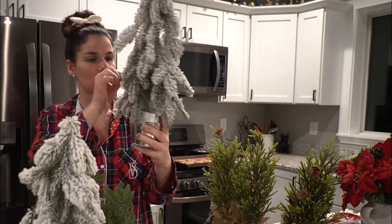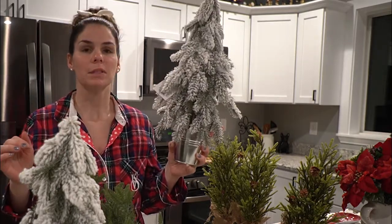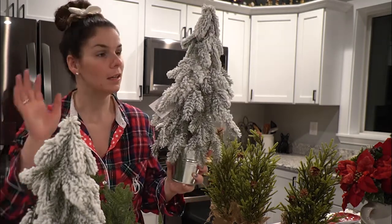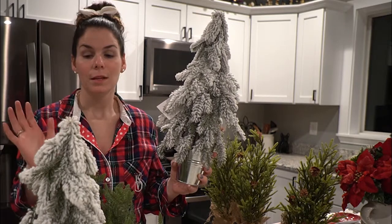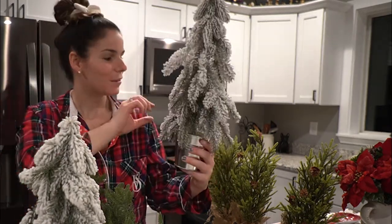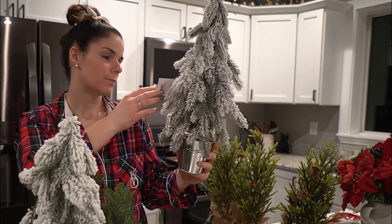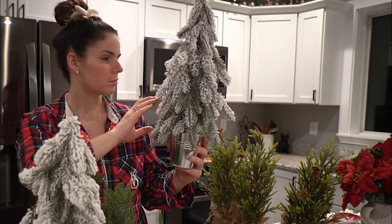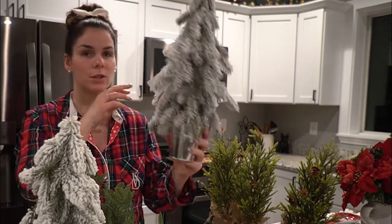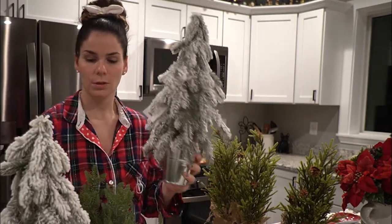They were kind of expensive in my opinion, because I know all of this will be 50% off after Christmas, but I wanted it before, okay? I wanted a white tree. I told you guys that, but I compromised for a mini tree. So I got two white Christmas trees, or frosted, I don't know, whatever they're called. $10 for each one. So I spent 20 bucks on these two little guys.